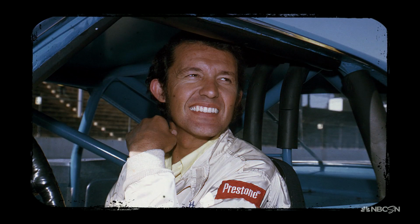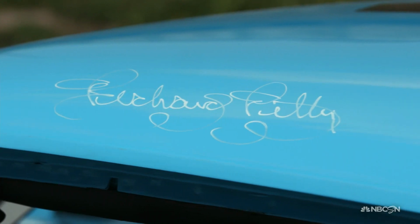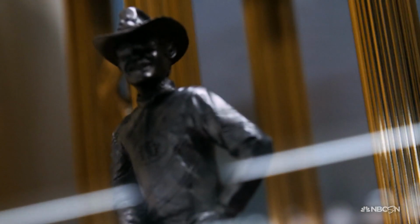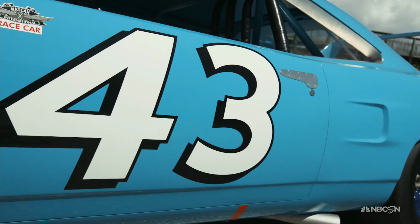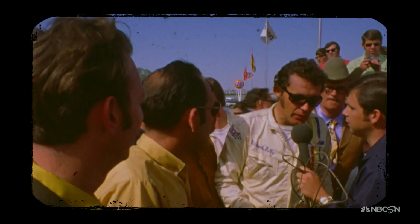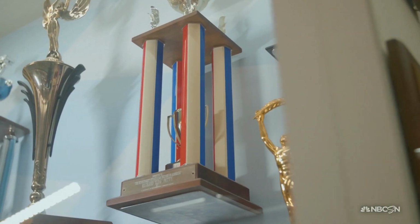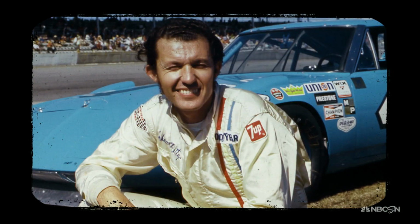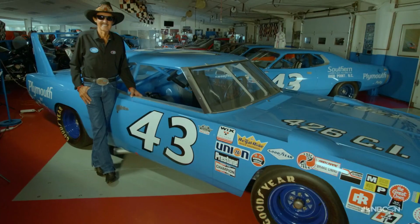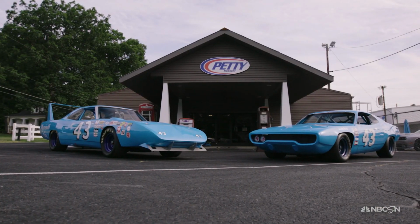Richard Petty is the king of our sport. He had all the stuff that would make everybody want to be associated with him. The crown's still on his head, baby. He is the king. When you went to work for the Pettys, it wasn't if you were going to win, it's how much you were going to win by. When you walk up and talk to Richard Petty, it's like going to the Smithsonian of NASCAR. You know what I mean? When you see these cars, they're part of that.